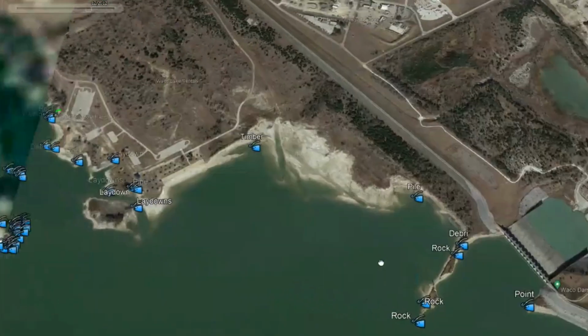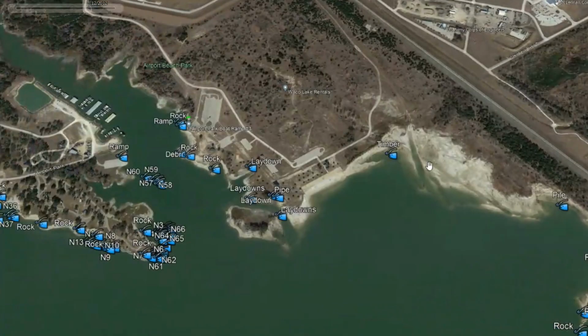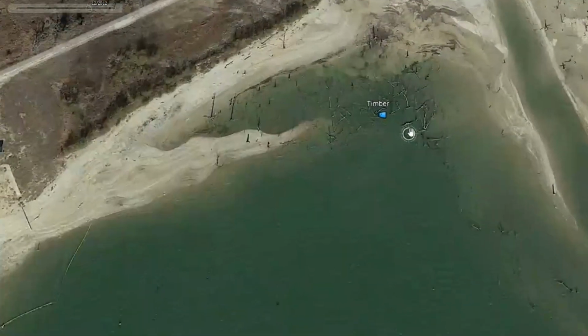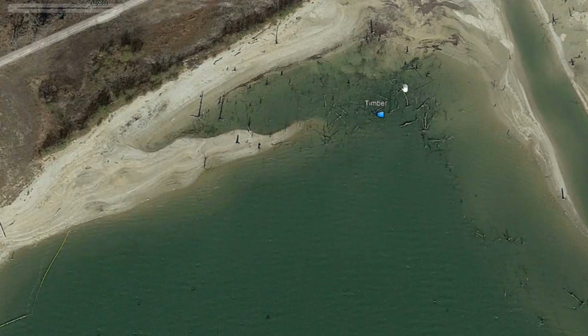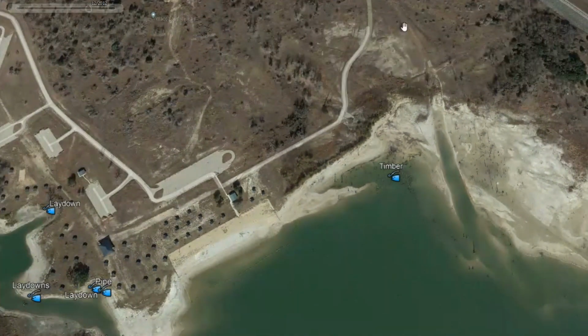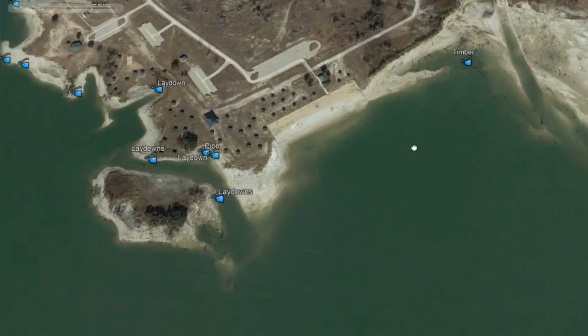All right, so I'm going to back out, and we're just going to keep coming on over. We've got some more standing timber that's over here that looks pretty good, and if you look at it, a lot of it's laying down as well. So this could be a really good area for them to be attracted to. This looks like an old creek channel or something. I didn't mark it because I didn't want to waste a track on it, but definitely you could go in there and just see if there's anything relating to the little opening there or around that channel.